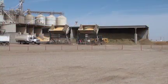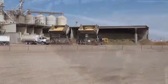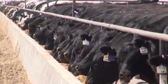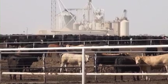So we don't have as much influence of what we take in and feed as we did 15 or 18 years ago. Back in that time frame, we did buy a lot more feeder cattle, it seems like, and we had more of a clientele of investor type feeders that we bought the cattle for and sold to them. Today, we seem to have more retained ownership and more of a customer base of that type.